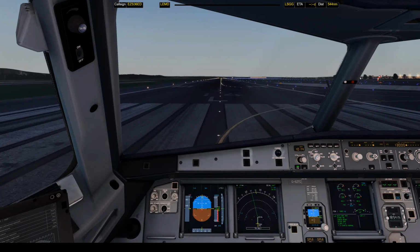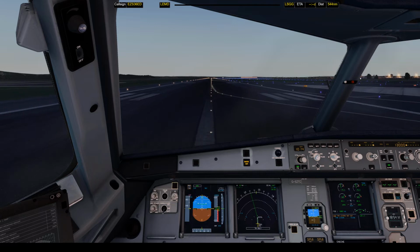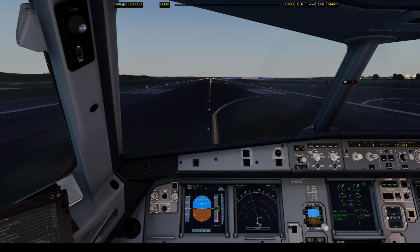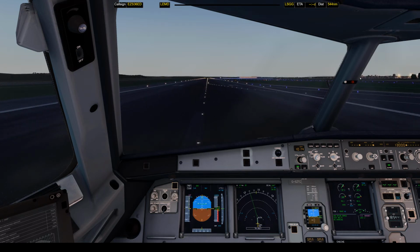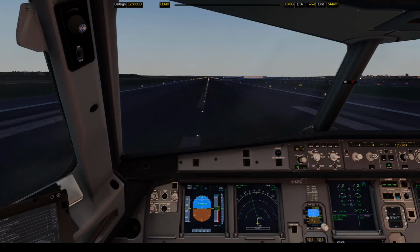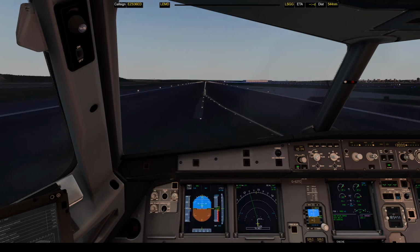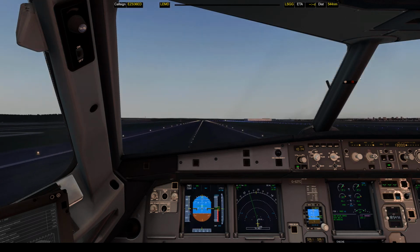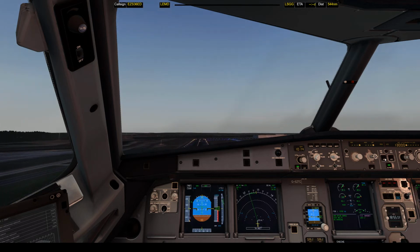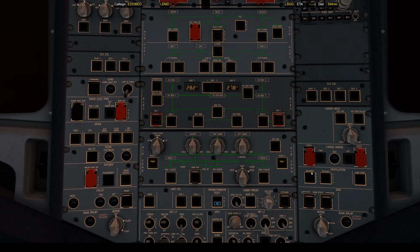On runway 14 left. That's right. Gear up. Good. Put those back on.